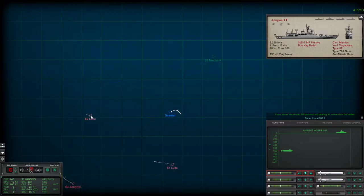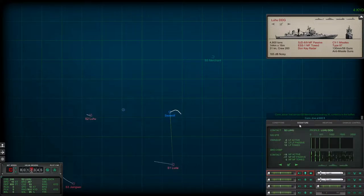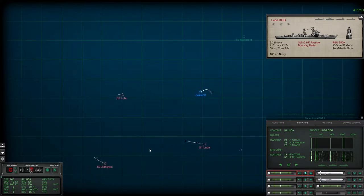This might not actually be our mission objective. Nobody can hear us yet. We're going to launch one here at the Luda. Slow down here.